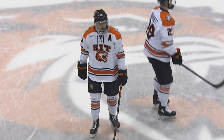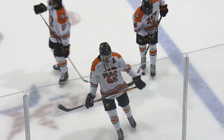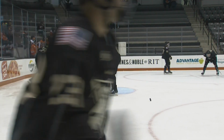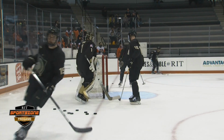The senior forward from Lloydminster, Alberta, has 2 goals and 2 assists in his last 3 games, and he'll join our Kim Coffey live next as our coverage of Tiger hockey rolls on. It's Army and RIT at 5:05. This is RIT Sports Zone Pre-Game Live.